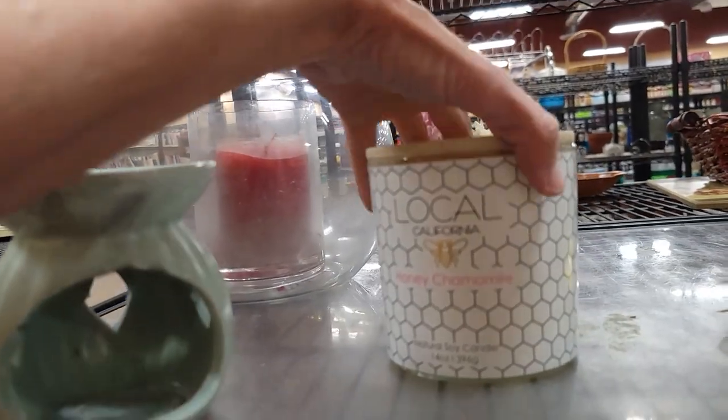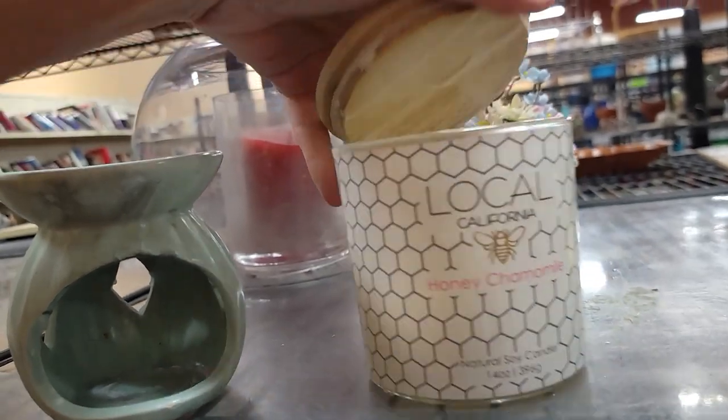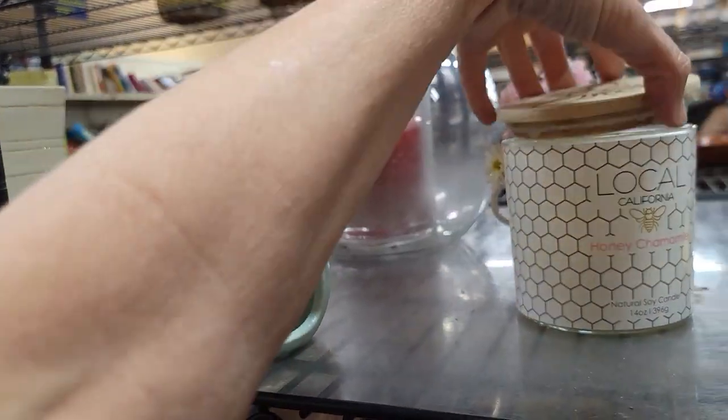Local California honey chamomile soy candle. See if this one smells good. Oh no, that one doesn't smell so good. That one's easy to leave behind.